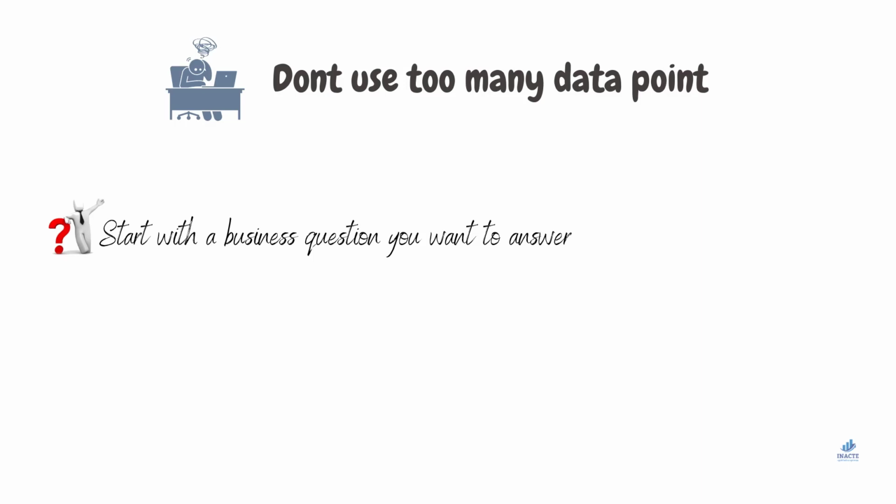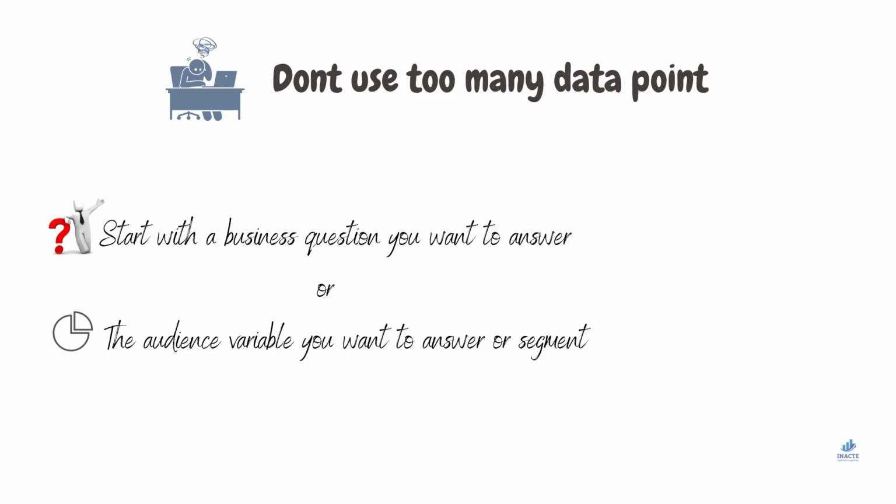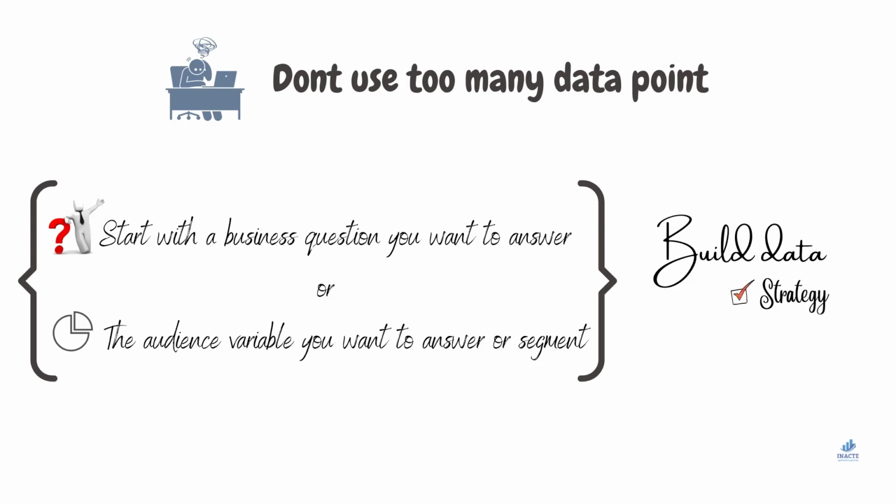Start with a business question you want to answer or the audience variable you want to segment and personalize. From there, build the data strategy and ongoing data hygiene maintenance to support it.